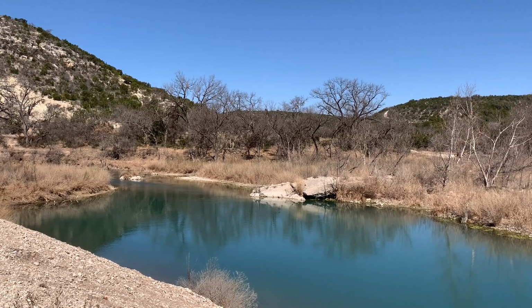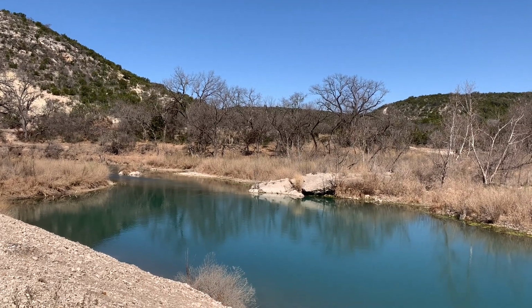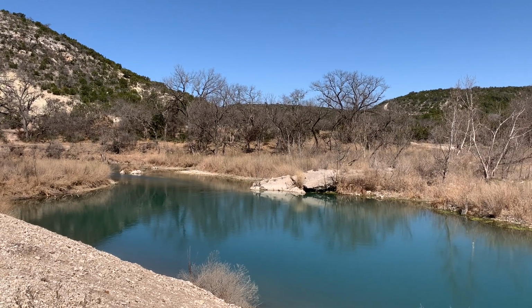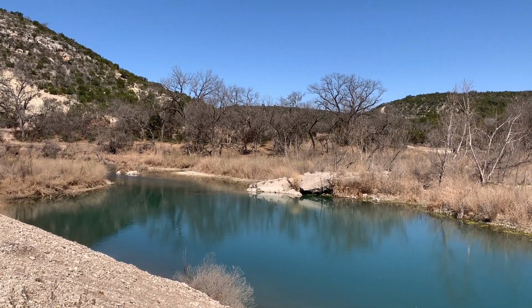From South Llano River State Park near Junction, Texas, I think I'm going to leave it here. I'll have the upload and download speeds for Verizon, AT&T, and T-Mobile in the written video description on YouTube.